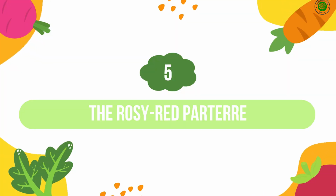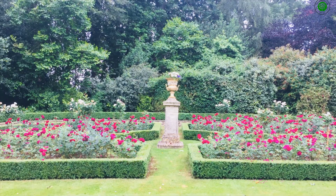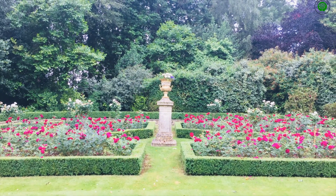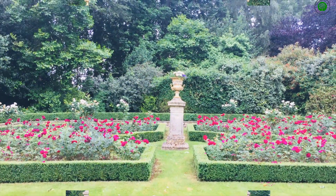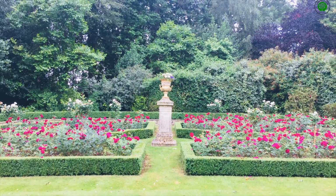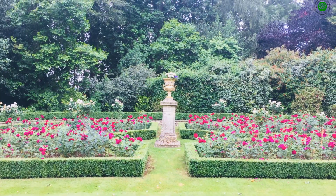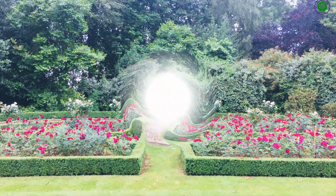5. The Rosette Parterre. A classic parterre layout is softened by a stunning display of deep red roses. The precise, low hedges create a symmetrical design, anchored by a grand stone urn at the center. The vibrant roses planted within the beds create a striking visual against the manicured lawn, demonstrating how bold color can be used within a formal framework.